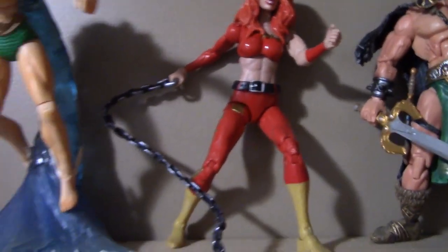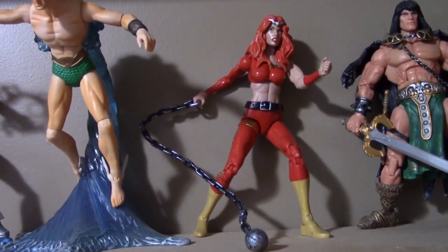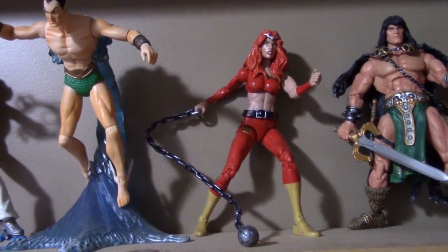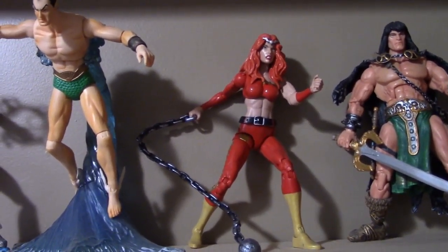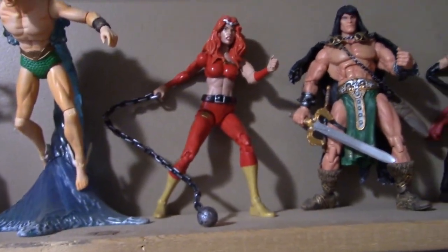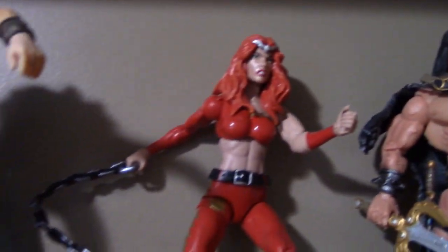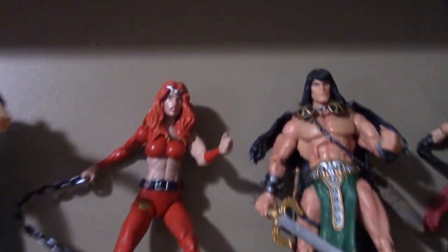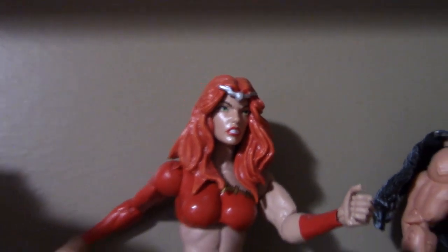Then we got Thundra. You may not be familiar with her. She's a little obscure, but I believe she's described as a Femazon. I don't know what that means, but if you look at her next to Conan, she's the same size as him, and she's actually crouching down a little bit. She's about 7 feet tall, super muscular, super strong. She's got super strength, of course. Whips around this ball and chain and kicks ass. And she don't take shit from no man. Nope, that's Thundra.